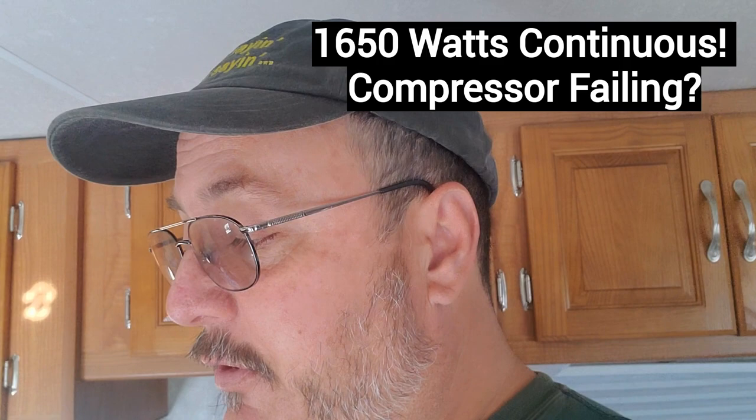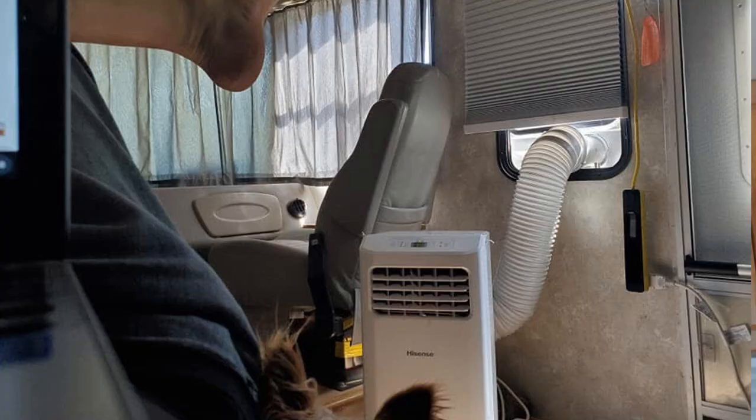Get my hat on. So to kind of make a comparison of this running versus the rooftop was running 1650 watts. The room-to-room air conditioner, a little Hisense, a little bitty one, it was pulling 1100 watts. The window unit, low fives. So it's three times more efficient than a rooftop AC. I feel comfortable saying that right off the bat.